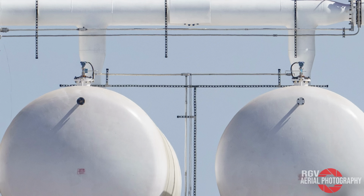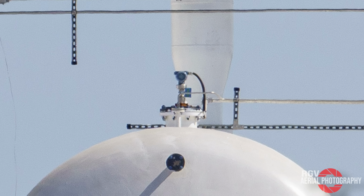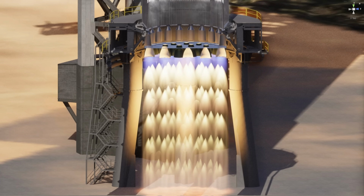On top of each of the tanks are a set of sensors which monitor the water level and internal tank pressure. These values are likely reported back to a control system which regulates the flow of gas to the tanks. Theoretically, this kind of control system could also allow them to automatically adjust the flow rate of gas based on changes to the thrust output from the booster's engines.